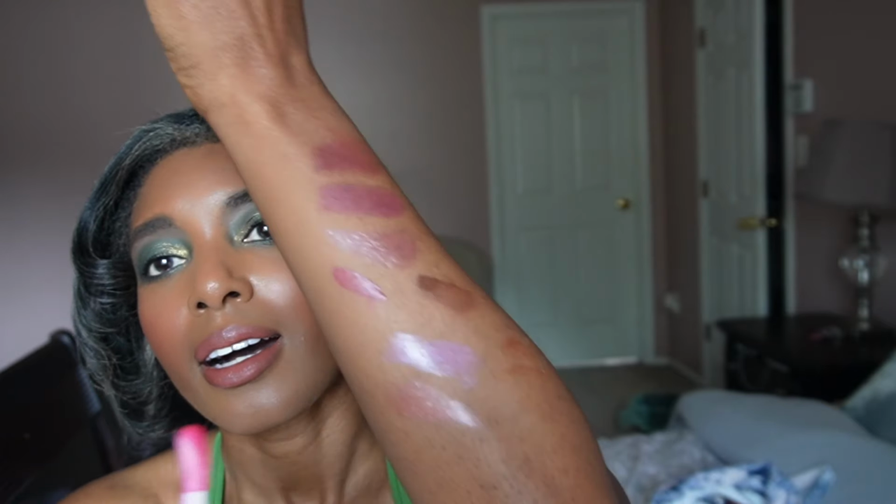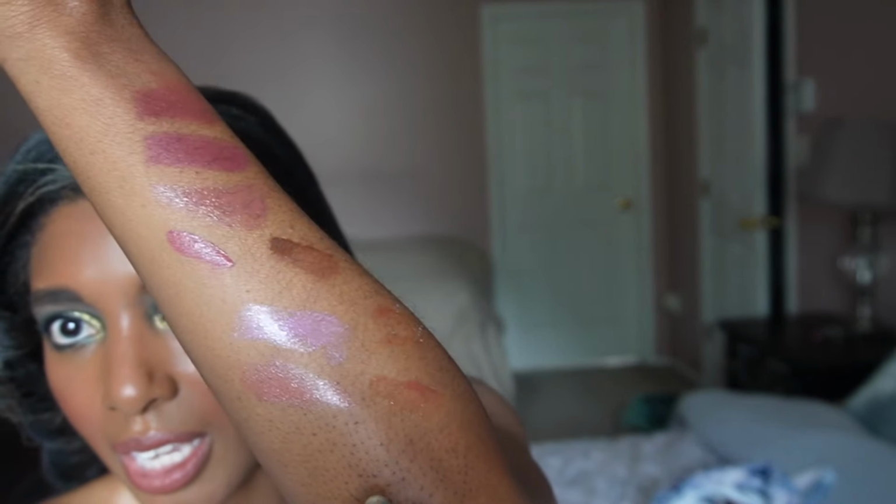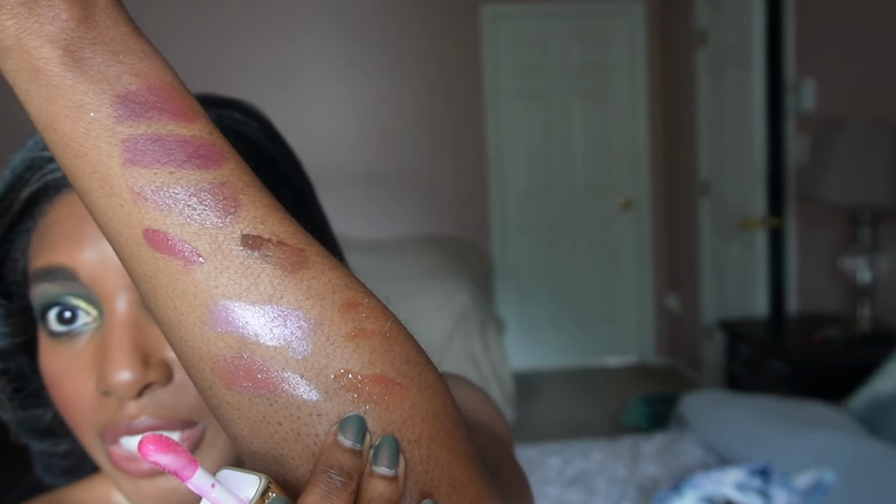I got it in the shade Pop Rose Glow. So yeah, you have seen it. Lip oils are everywhere, and I'm totally down that train. I have been loving lip oils. I have a lot of lip oils from a lot of different brands. So I decided to get a pink because I didn't really have this kind of shade. I don't know if you're going to be able to appreciate it as an arm swatch, but on my lips, it pops. I put this on, it pops. It's beautiful. It's a great formula.